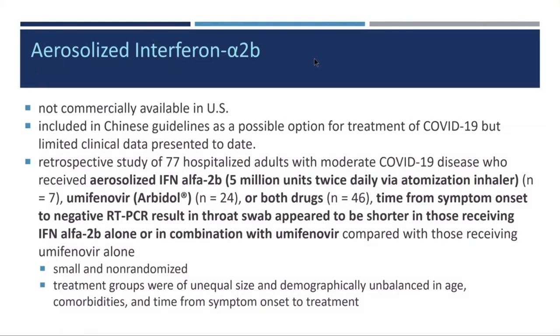And the time from symptom onset to negative RT-PCR result in throat swab appeared to be shorter in those receiving interferon alpha-2b alone or in combination with Arbidol compared with those receiving Umifenovir alone. But this was a small and non-randomized study. So again, the evidence is still questionable.